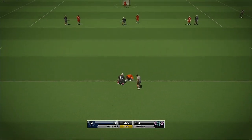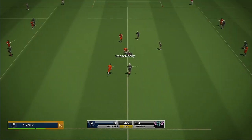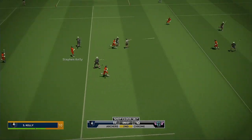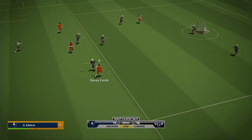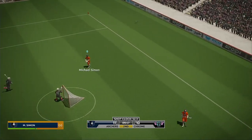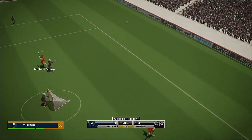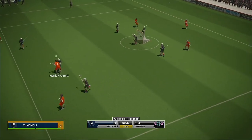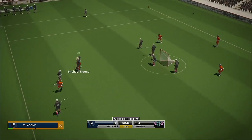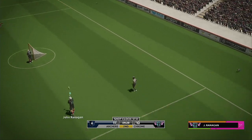If you have a good face-off guy, it can be make-it-take-it lacrosse. Kelly wins the face-off. Seven gets the pass. 66. Takes the shot and save.